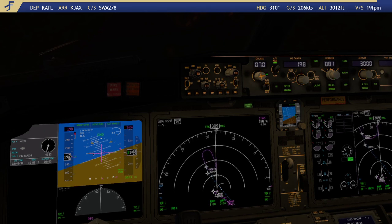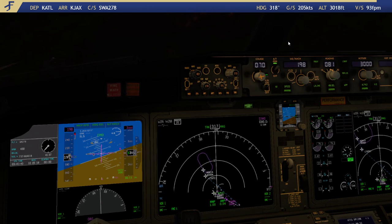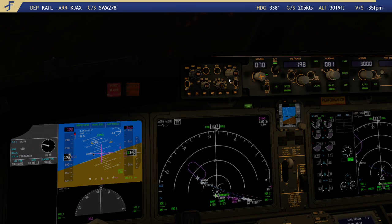Jacksonville traffic, November 265 Juliet Kilo is approaching Dens on the RNAV RNP Yankee runway 8, turns inbound now, any traffic please advise.